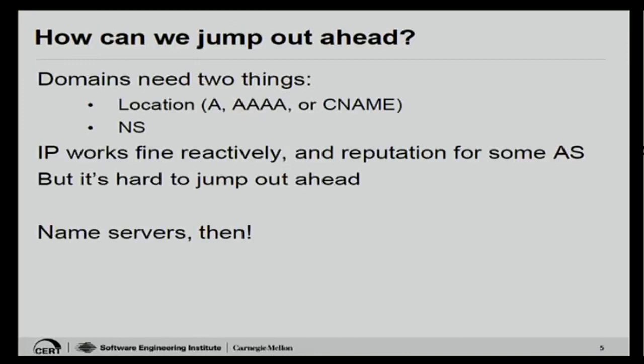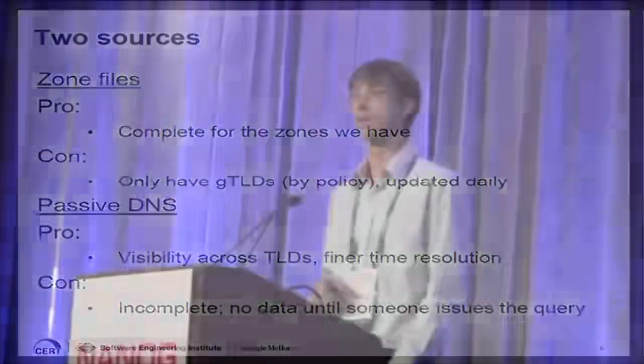So, since there are only two things that something needs in the DNS to be active, let's try to look at the name servers. So I did this two ways. I did the same algorithm, but I did it on two different sources, which have slightly different features that I can take advantage of. So certain top-level domains make their zone files available. These are the generic TLDs, com, org, net. So the zone files give me a pretty good insight into the second-level domains on the internet, because com is half of them, right? But that's still not everything. And in general, I only have daily resolution on this.